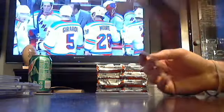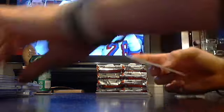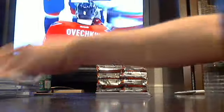And your relic, your all-star relic. And you go to the Texas Rangers. Texas Rangers and Joe Nathan. Joe Nathan, Texas Rangers.